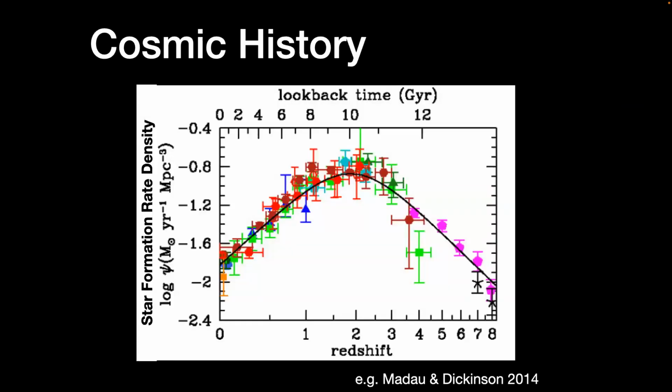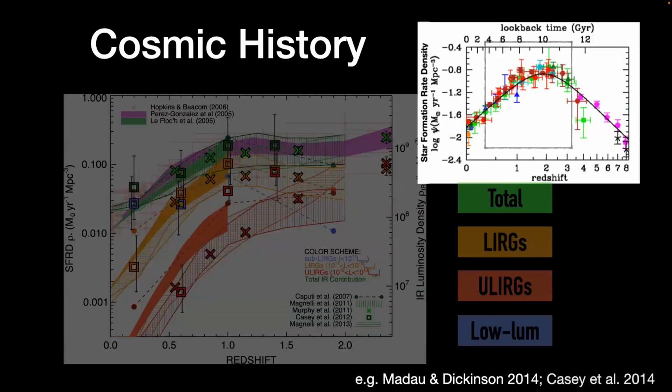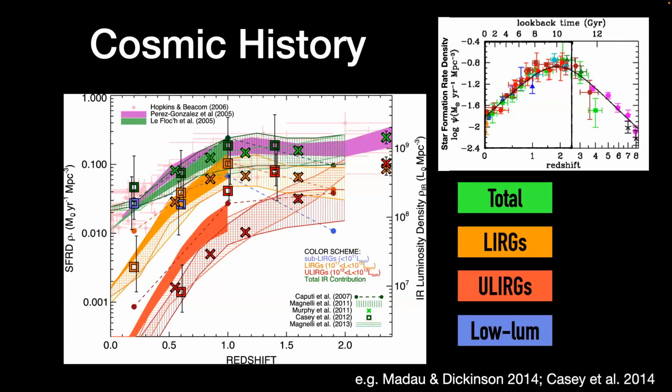So I like to start off with this Madau plot. A lot of you probably have seen it before. It's showing the star formation rate density as a function of redshift, where a lot of the star formation activity is happening in this period that we call cosmic noon. And so if you break this curve down by population, then you actually see that what dominates a lot of the galaxies beyond a redshift of 0.7 or so, all the way to cosmic noon, are these galaxies called luminous infrared galaxies and ultra luminous infrared galaxies.